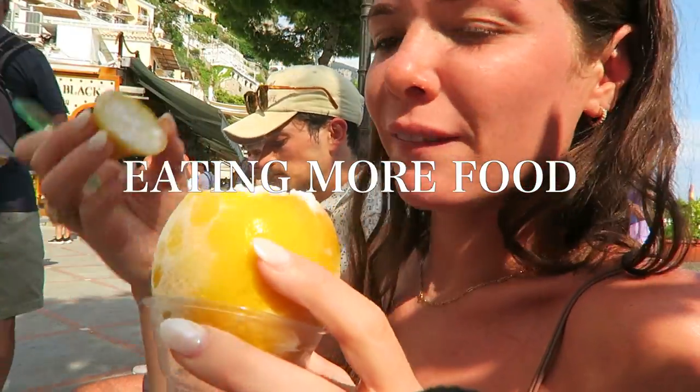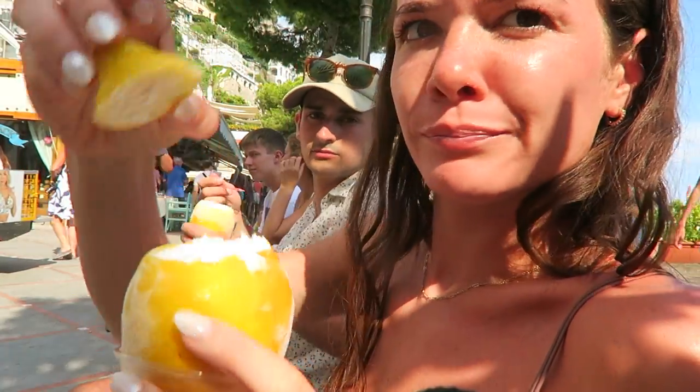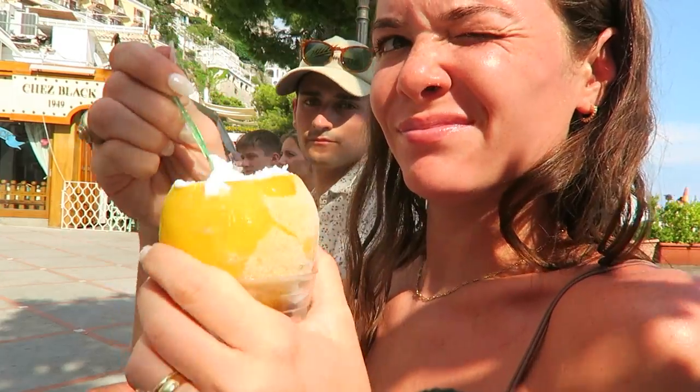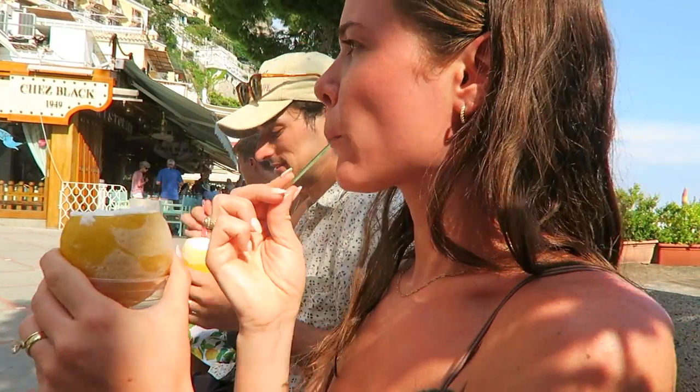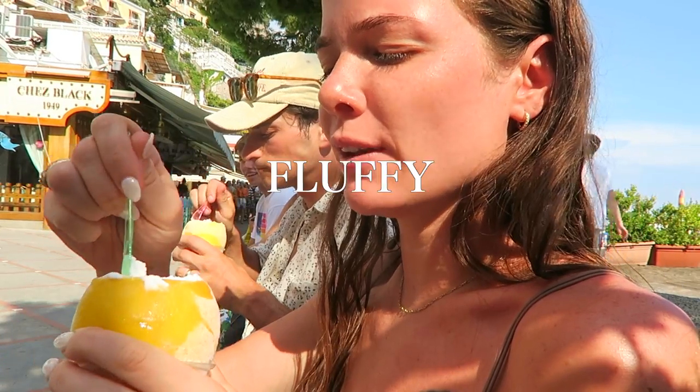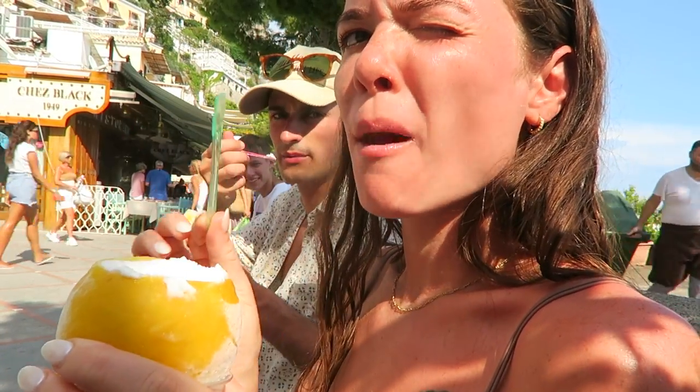So we're trying the very famous Positano lemon sorbet inside of a lemon. How cute. Tastes really good. It's light, fluffy. I think this might be lemon cream inside. So good.